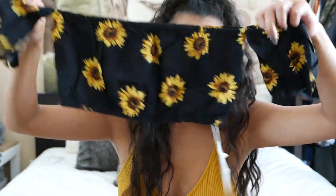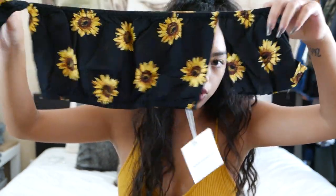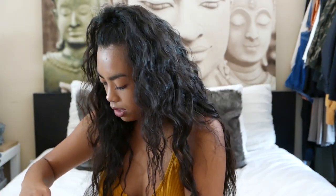And this is the top. It's a crop top that has the attached sleeves on it, which is freaking gorgeous. Yes, oh, this is freaking cute. I love freaking summer clothes. So what is this? Oh yeah. Ooh, I forgot I got this.